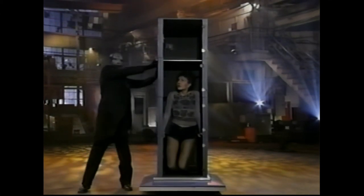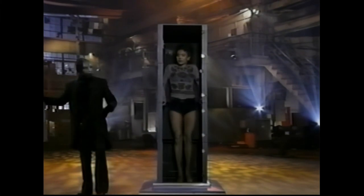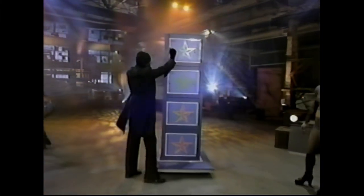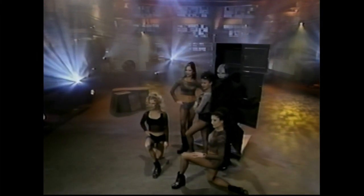The final blade is removed. The magician opens the doors. The assistant steps out, and the illusion is complete. Next, the big secret that magicians don't want you to know. How to make a 110,000-pound army tank disappear, and it's not done with smoke and mirrors.